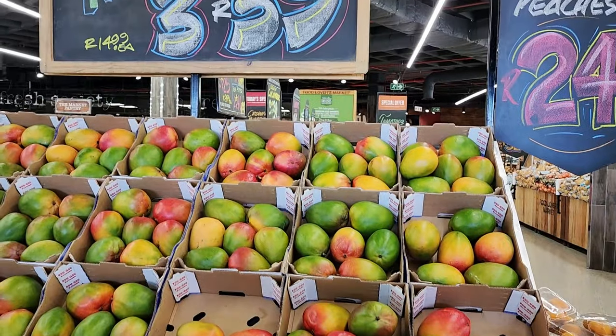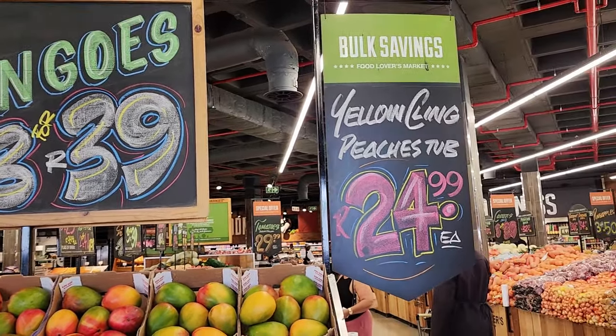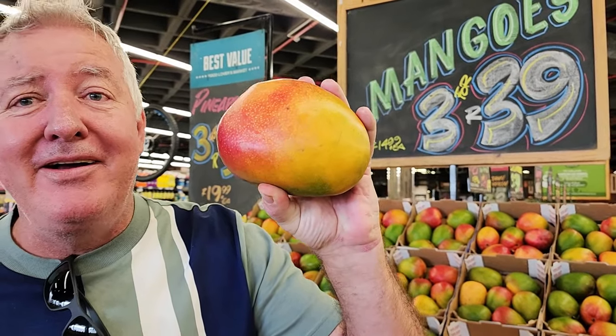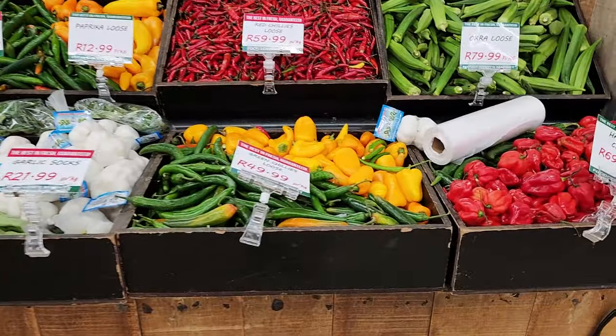Mangoes. Three for 39. Hey, come back to me. You might not be familiar with how big they are. That is a massive mango. You could be replaced by one. I literally can. Oh my word.